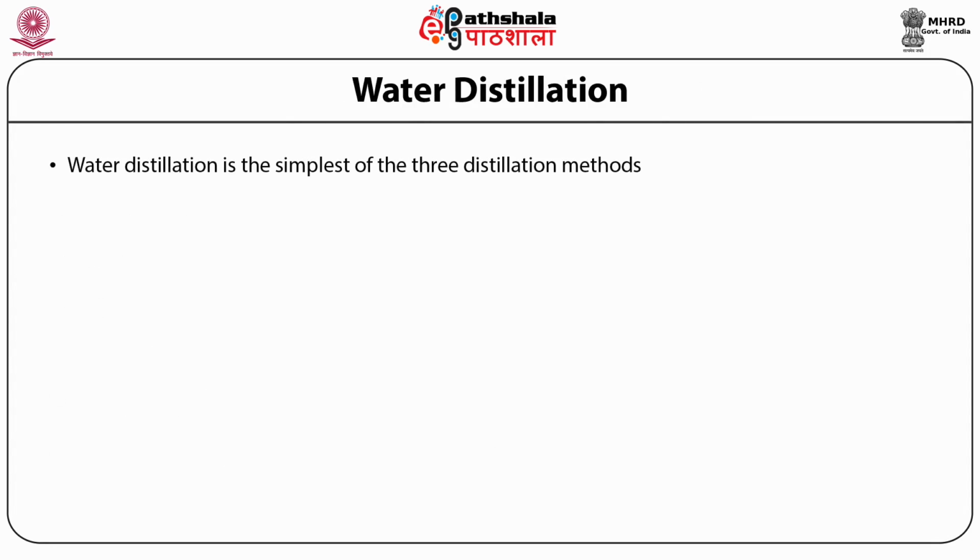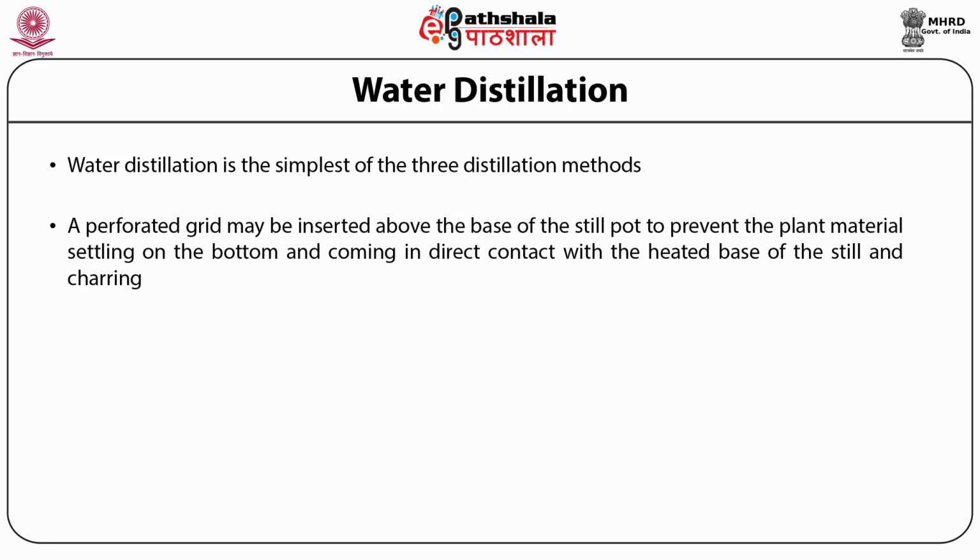Water distillation. Water distillation is the simplest of three distillation methods. The plant material is mixed directly with water in a still pot. A perforated grid may be inserted above the base of the still pot to prevent the plant material settling on the bottom and coming in direct contact with the heated base of the still and burning. Water distillation is probably the simplest and cheapest method of extracting essential oils, but the quality of the oil has the greatest potential to be modified due to the effects of direct heating and the water contact.